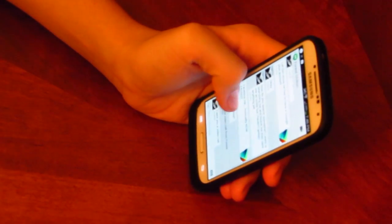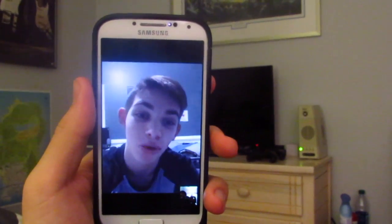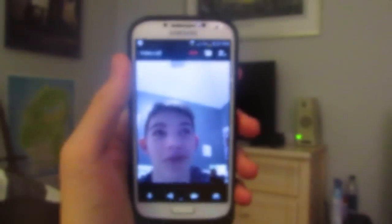Something that they didn't copy though is one of the perks that Google threw in, which is being able to video chat directly within your text thread. Reception was practically equal to Skype, and by that I mean it was good, but not great. Picture came out pretty well, but did occasionally have some major lagging issues.